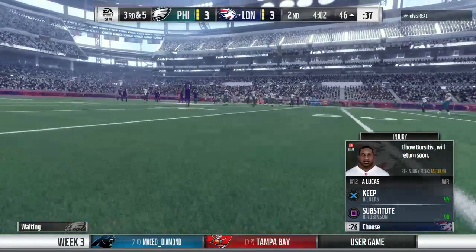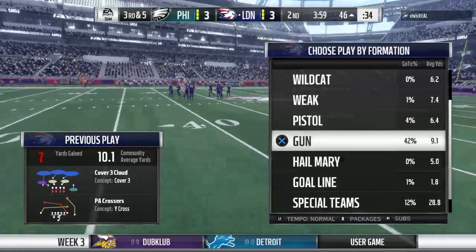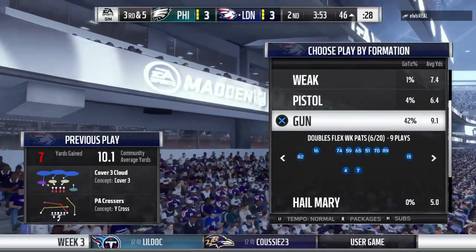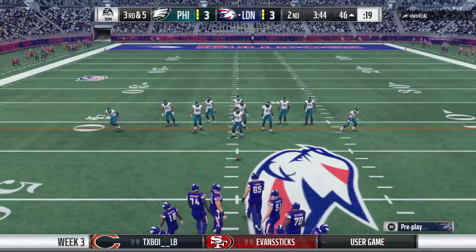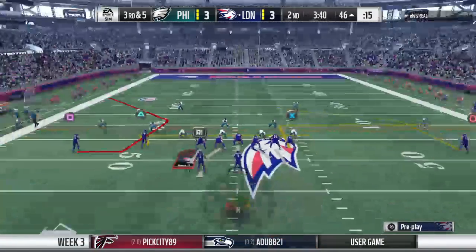Partner, he was going through his progressions. Not there, not there. After about the 3rd one, he decided he better pull it down and run for it. And he slides down and avoids the hit for good measure. And this offense on 3rd down today, they've been okay. 2 for 3 thus far. This will be 3rd and 5.